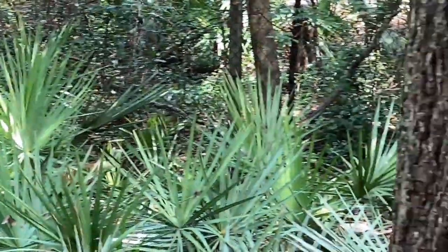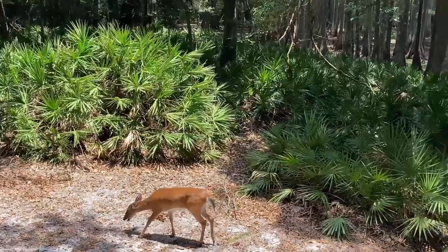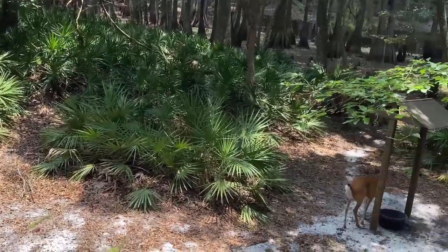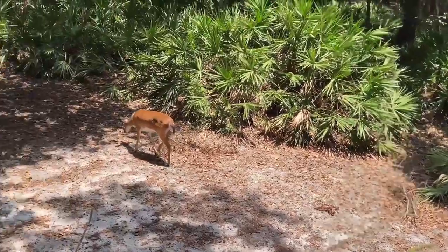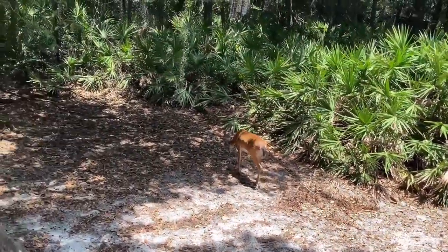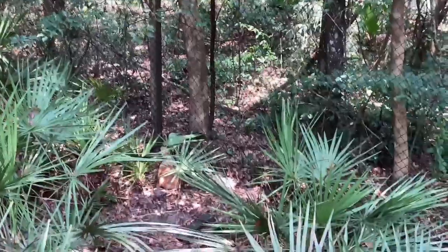Let's look back over here just a minute. We got another deer that showed up. So we now have two deer. See if we can get a better shot on this turkey trying to hide from him. He's taking a nap.